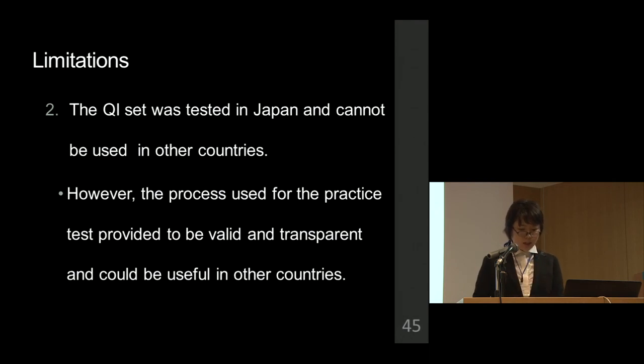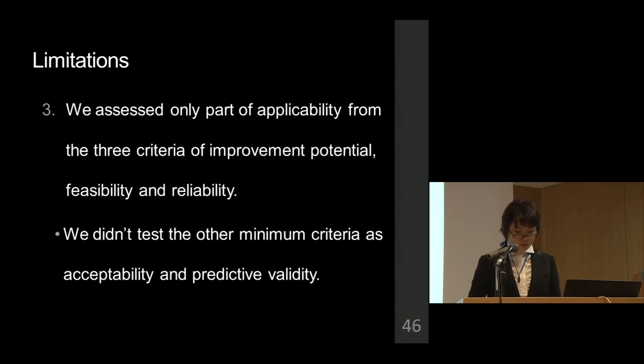Second, the quality indicator set itself was tested in Japan and cannot be used in other countries without being adapted. However, the process used for the practice test proved to be valid and transparent and could be useful in other countries. Third, we assessed only part of applicability from 3 criteria of improvement potential, feasibility, and reliability. We didn't test the other minimal criteria such as accessibility and predictive validity.